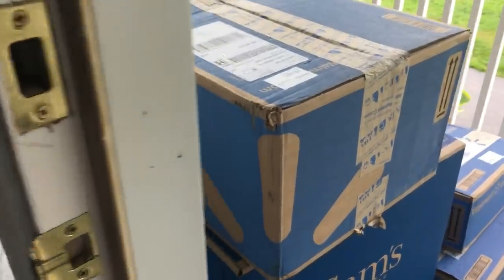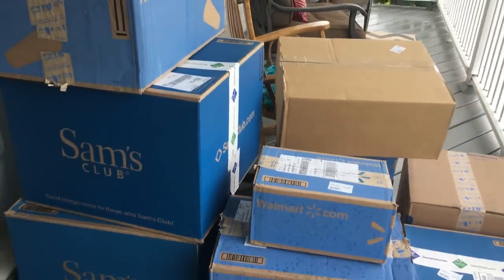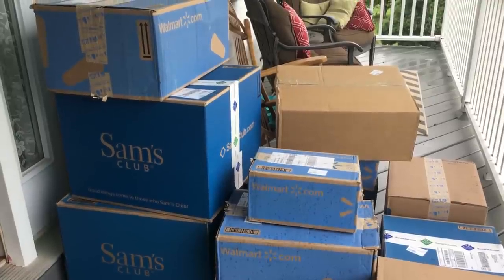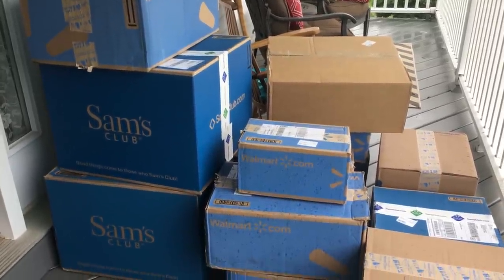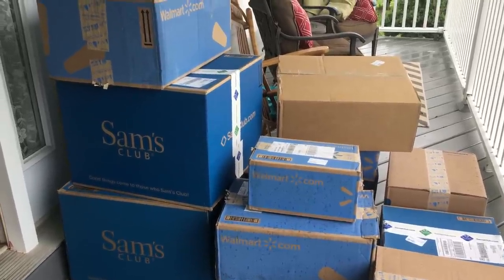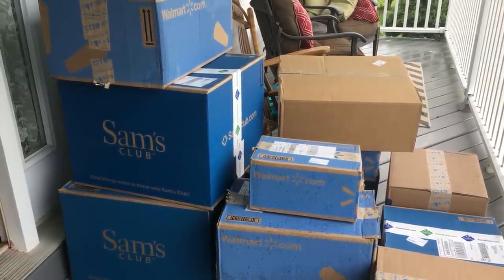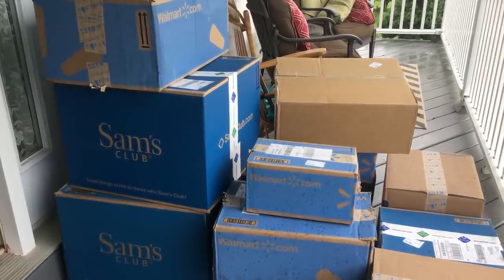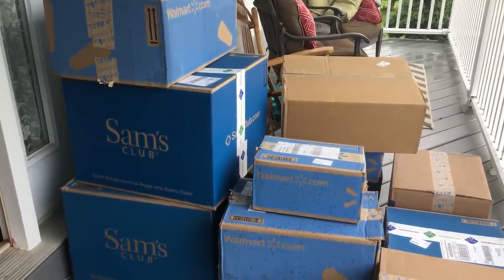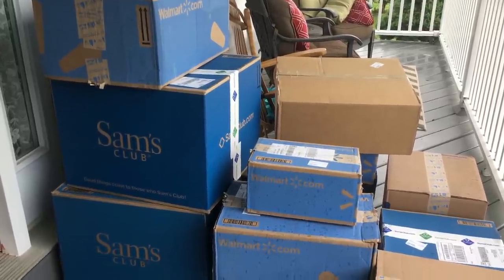The delivery guy just left, and here is pretty much my Walmart pantry order. I am so thankful that I don't have to cart all this stuff, go to the store, walk around and haul it to the car and haul it home. It's just delivered. This is amazing. Okay, I'm gonna get this stuff in the house and unpacked and show you what I got.